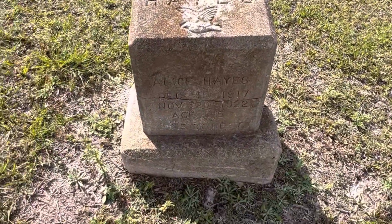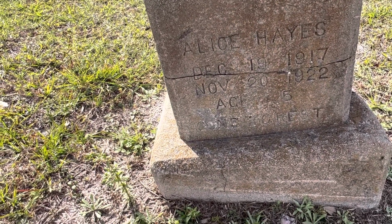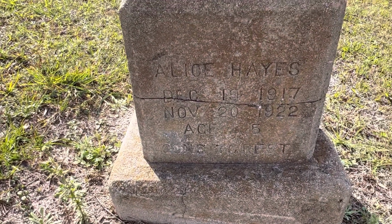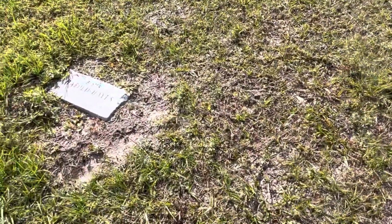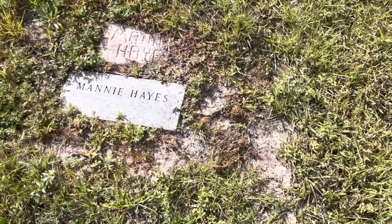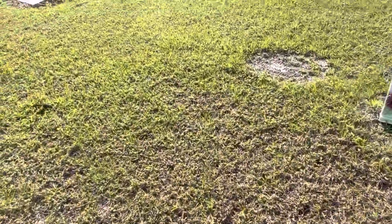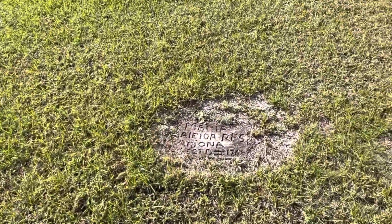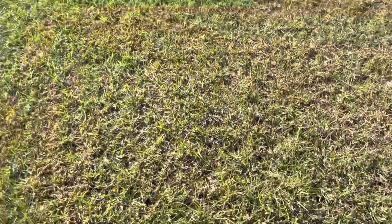Well, Alicia Hayes, 1917 to 1922, age 5. Gone to rest. So that's the oldest one, and then there's a Hayes here, so that must be a relative. And then Manny Hayes, and then Dan Hayes. So there's some, but that was the oldest grave that I could find.